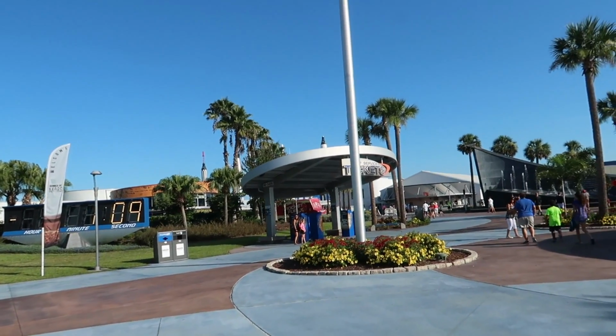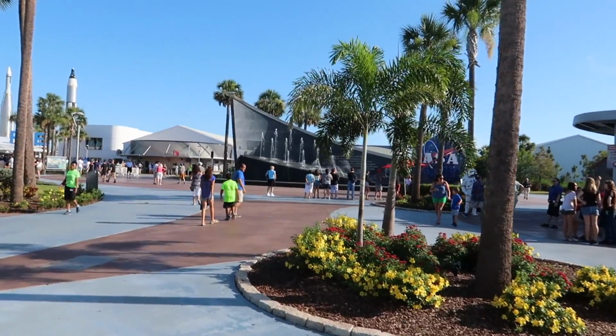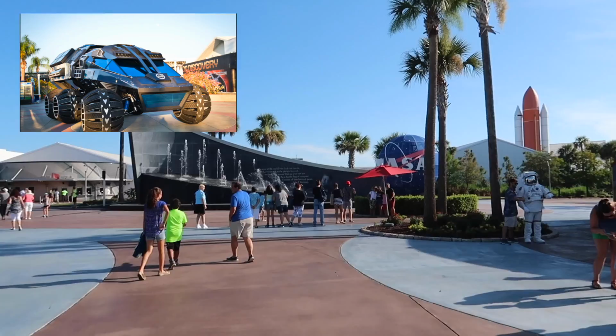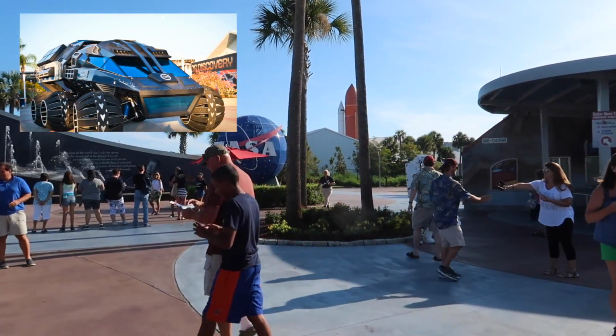Happy Sunday, everybody. We're out at Kennedy Space Center. Came back out to KSC because they have the Summer of Mars program going on here now. They have a bus that simulates going on the planet Mars, and they did have a rover. The rover is actually on tour up the East Coast. I think we're gonna miss it here today.